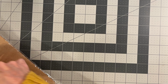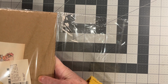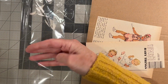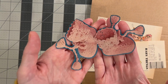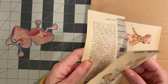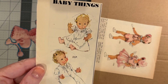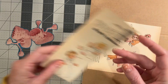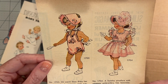Here is the strawberry stuff, it looks like. And there's baby stuff on the back. Let's see if I can get it out without everything falling everywhere. Oop, I'm knocking glue sticks over there. Okay, we have some baby booties she fussy cut out for me. Little images from a magazine. Look at those. Layette, which is like a baby's first wardrobe. I haven't said that word in a long time. Layette. And then beautiful little bubbles and dresses with pinafores.